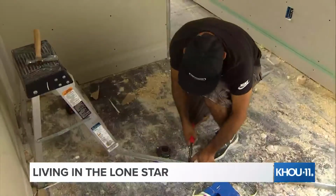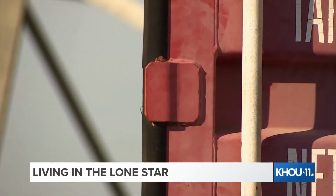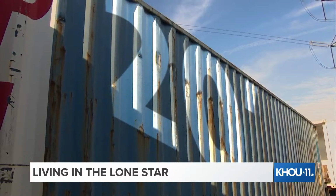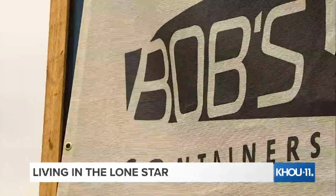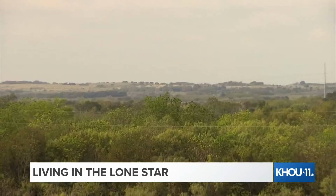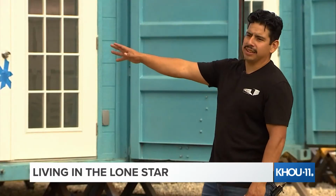They're the typical sounds of home construction, except our medium is the metal box. Shipping containers, specifically. Some are 20 feet long, others are 40. And on a given day, the crew at Bob's Containers is working on up to 24 different projects at this site outside Austin. It all starts with cutting the steel.